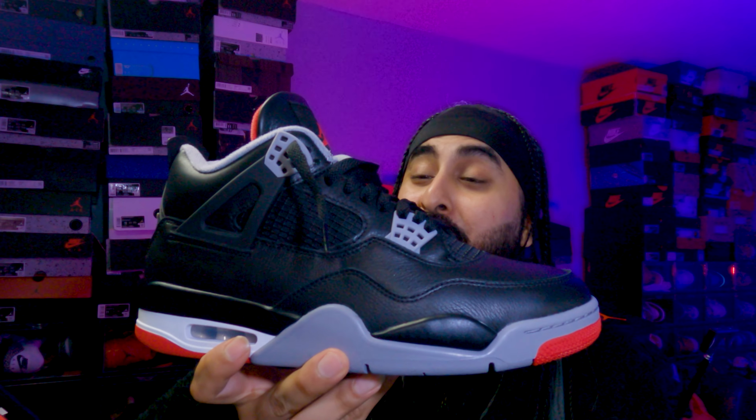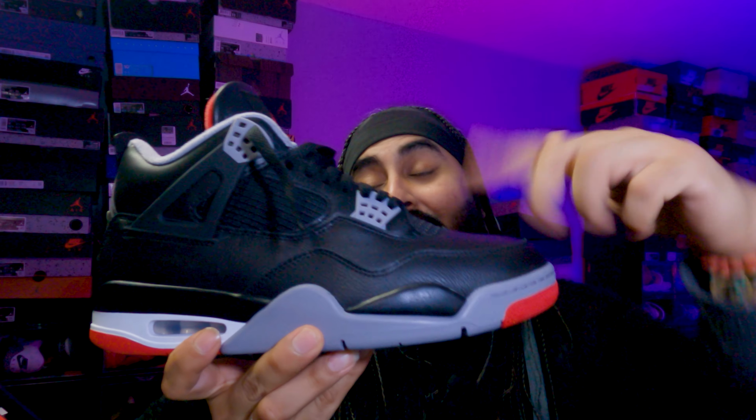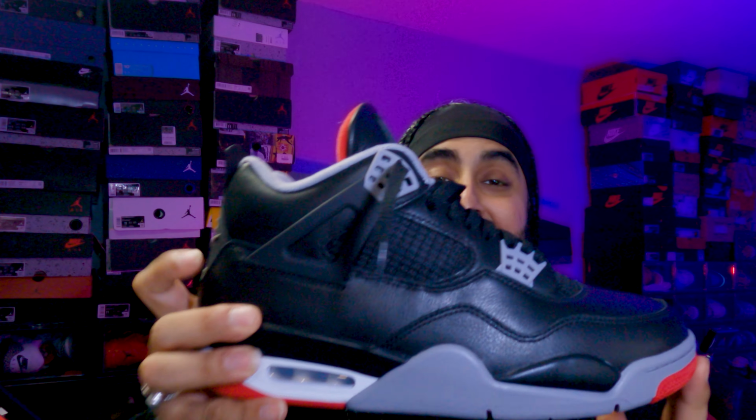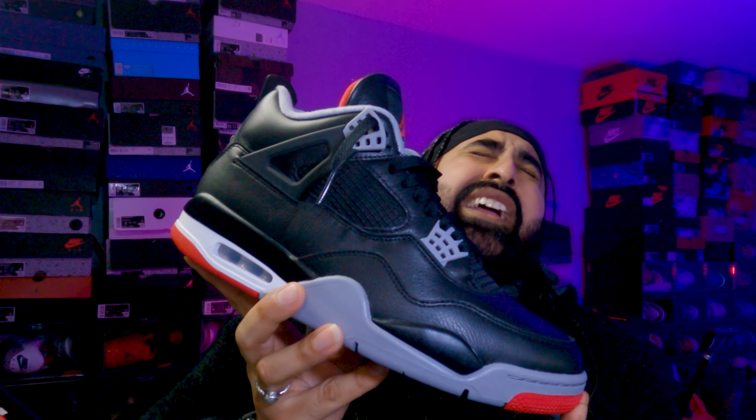The 2024 pair is comfortable, guys, and this is why I'm going to try to do the comparison between the SB and this Bred, because basically it seems like it's going to be a super comfortable sneaker to wear. Not like Jordan 4s aren't comfortable to me, but it depends on your foot size and the way your foot lays. But I do feel this is going to be way more comfortable than the 2019 pair.